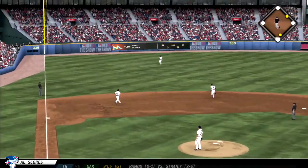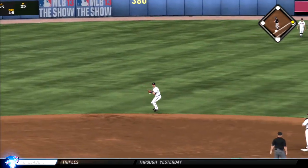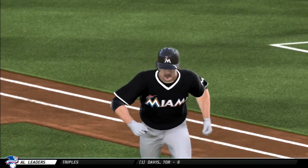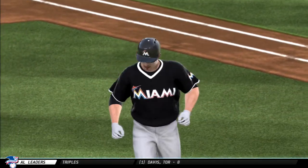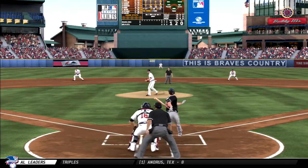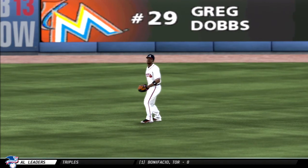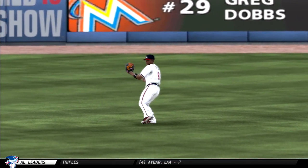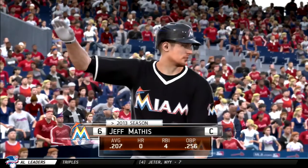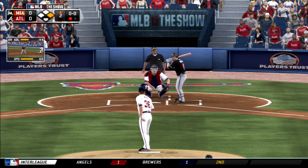Goes the other way as this is lined to left. But he'll hardly need to move out there in left as this is hauled in for the first out. Now, there's just nothing you can do right there. You're talking lefty on lefty. He takes him the other way, hits the ball hard, but he just winds up with nothing to show for it. So one gone in the inning here with a runner at first. And that'll bring forth Jeff Mathis, the catcher.